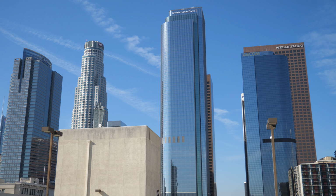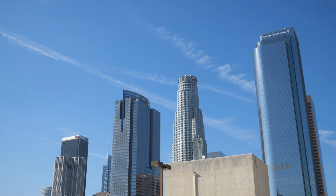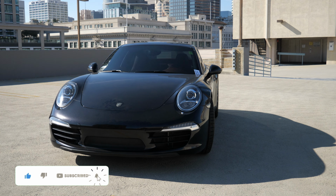Now let's get started with this 12-year-old 911 by looking at its design. So check out that beautiful downtown LA skyline, clear blue skies, such a beautiful day here in Southern California. Now let's go ahead and look at this 911.